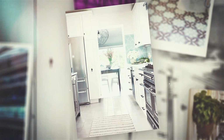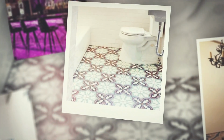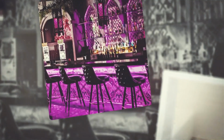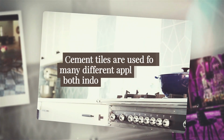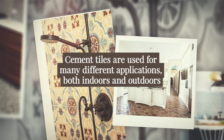Cement tiles are versatile and durable decorative tiles that create stunning and unique designs in any room. They come in a wide variety of colors, shapes, and sizes, so you can find the perfect tiles to match your style and needs. Cement tiles are used for many different applications, both indoors and outdoors.